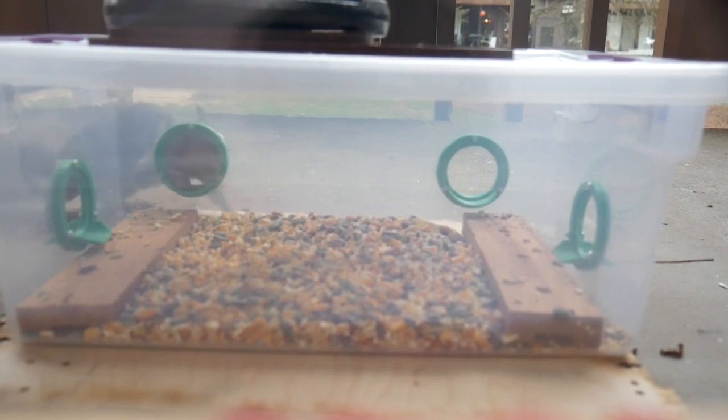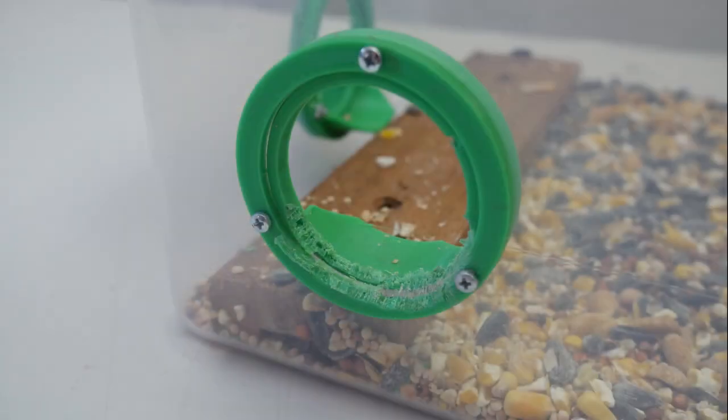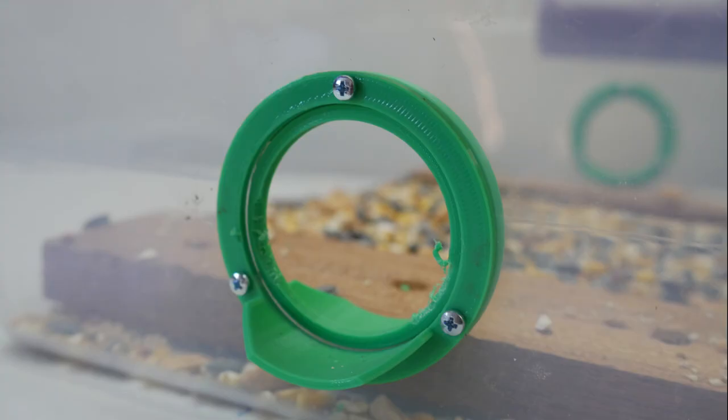Sunflower seeds were his favorite from the bird food mix, so every day he would spend some time chewing away at the portholes to gain access. And every week I would 3D print new ones and the cycle would repeat.